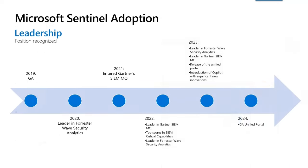Now, before we dive into the vision and updates, let's take a very quick moment to celebrate some key milestones for Microsoft Sentinel. We've already covered our achievements up to 2022 in our previous webinar, so today we'll just focus on the highlights for the past year. So in 2023, we remained a leader in both Forrester Wave Security Analytics and Gartner SIEM MQ. We released the Unified Portal, which is a very significant milestone, and we also introduced Copilot, which integrates AI into our products. And this year, 2024, we're excited to announce the general availability of that previously mentioned Unified Portal.